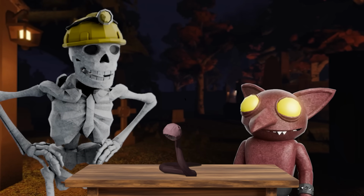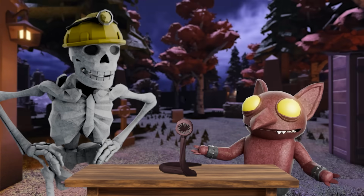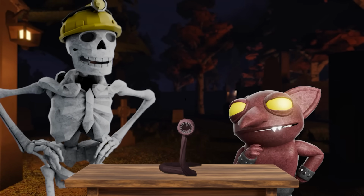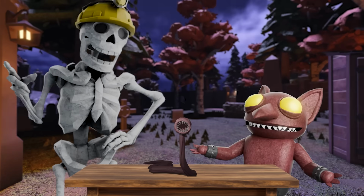That's because today we're reacting to I Got a Pet Bloodworm. Oh, and he looks just like a bloodworm! Aw, he's so cute. Look at him. He's trying to talk to us. Let's feed him to something. Yeah, let's go fishing. That's a great idea!